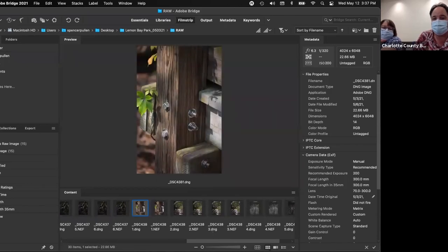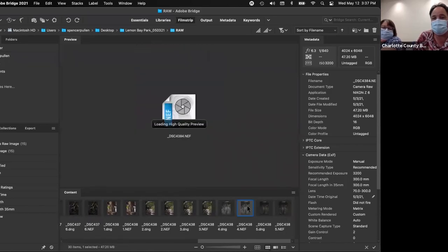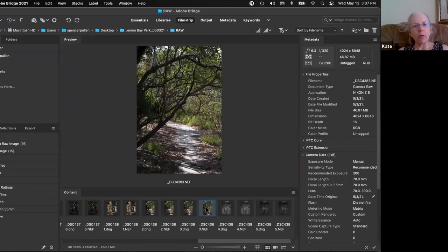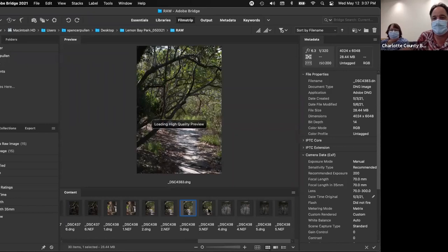Let me just pick one that might need a little extra work. So right now, Adobe Bridge is reading the files that were in that raw folder that you created. Correct. Yes. Absolutely. All right, we'll pick one of these. This is one of the paths that we saw.